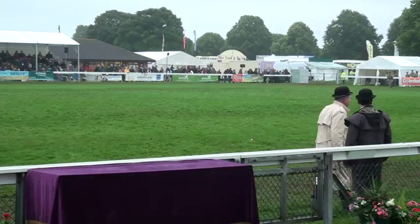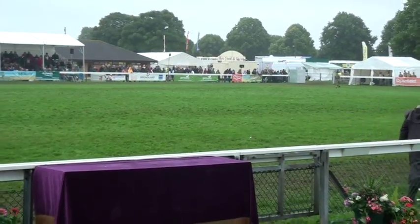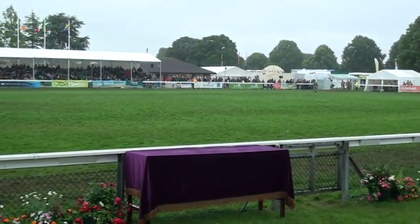of the great spectacles for you of the world. They love coming to Norfolk. If it was a lovely sunny evening, it would be even more.